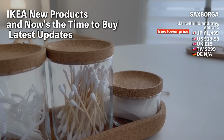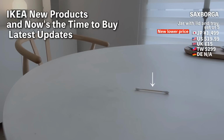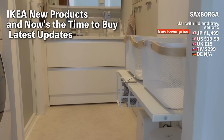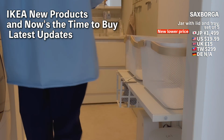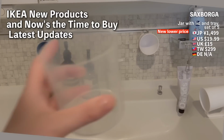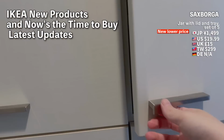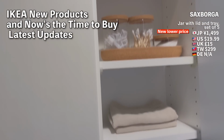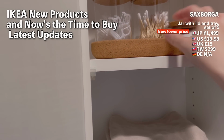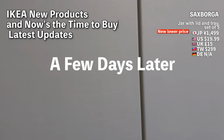I forgot a cotton swab in the jar. Using it daily, it feels great to have something that looks nice and lifts your spirits. I'm happy to replace my plastic container with this. My old apartment has a shelf in the bathroom where I've placed this jar. Cotton pads need frequent refilling, so I switched to a larger glass container for them.